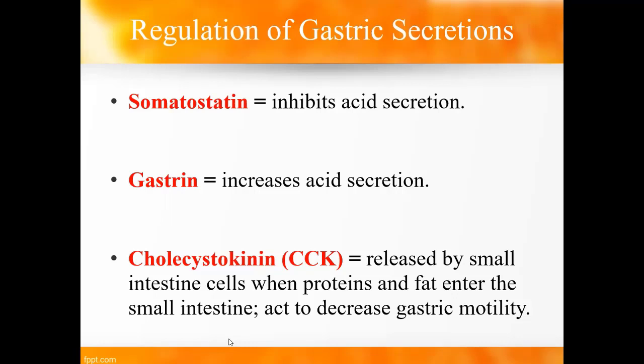The next one is one that we will talk about multiple times in this chapter. That is cholecystokinin, also known as CCK for short. And this material is released by particular cells of the small intestine whenever proteins and fat enter the small intestine. It's there to decrease gastric motility. And what that means is, if you look at the size of the stomach, it can hold a good amount of material. You cannot have a full stomach emptying all that material into the small intestine all at once. You have to have a way to regulate how much enters the small intestine at any given time.